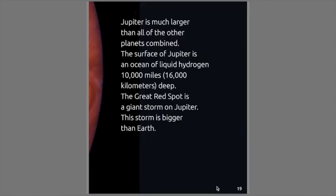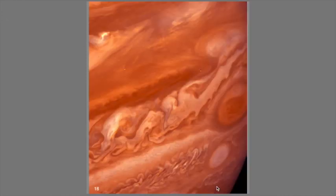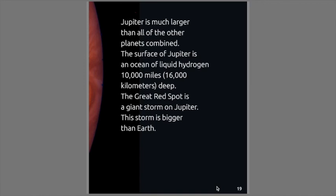Jupiter is much larger than all of the other planets combined. The surface of Jupiter is an ocean of liquid hydrogen, 10,000 miles deep. The Great Red Spot is a giant storm on Jupiter. This storm is bigger than Earth. So here's a picture of Jupiter, and Jupiter is bigger than all of the other planets put together. There's a storm on Jupiter that is bigger than our entire planet Earth is.